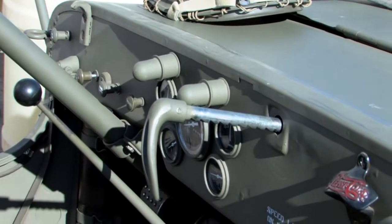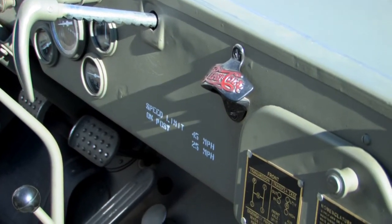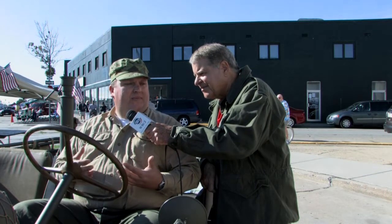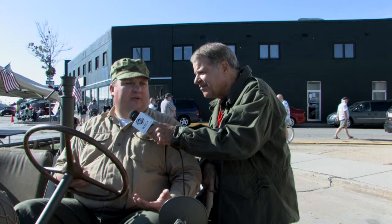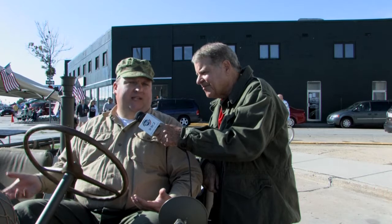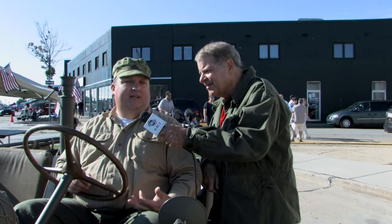You know what's interesting in looking at this Jeep here is how simple the dashboard is compared to today's cars. There are no airbags, there's no air conditioning, and I also noticed, Chris, on the dashboard, it looks like an original Pepsi-Cola bottle opener. Is that what that is? Yes, it is. It was actually a fairly common modification that was done in the field. Both Coke and Pepsi sent cases of their beverages to the soldiers in Europe and the Pacific, and each case would contain one bottle opener. And they turn up fairly regularly on military vehicles.